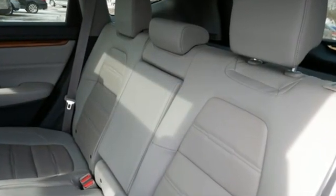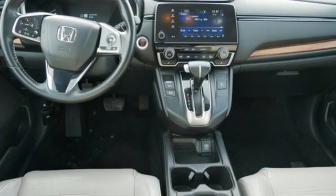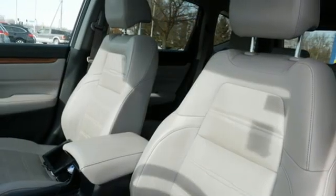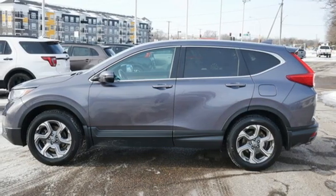Edmunds.com highlights lots of room for passengers and cargo, high fuel economy, user-friendly controls, ample tech and family-friendly features, nimble handling. Honda has a world-renowned reputation for reliability.